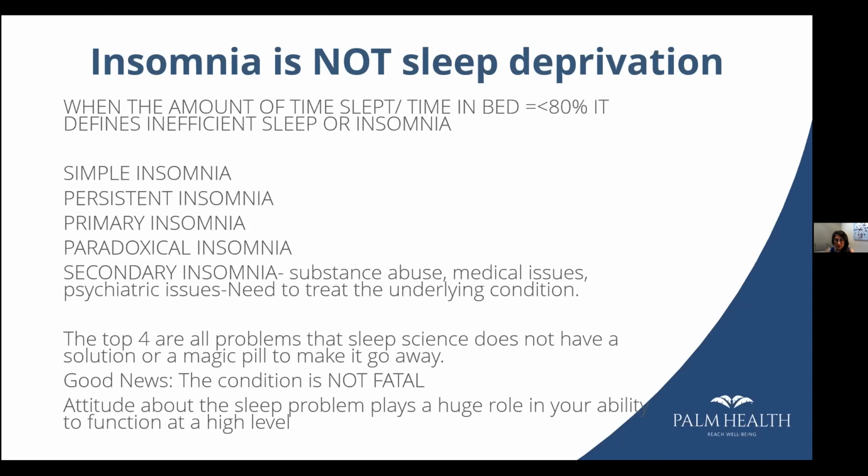To make it complicated, when medicine doesn't have a clue as to why we have insomnia, we start to divide it. We've called it simple insomnia, persistent insomnia, primary insomnia. And those three things are essentially the same condition. Simple is short, you've had insomnia for a shorter duration of time. Persistent or very hard insomnia is because you've had it for years and it's harder to treat. And both of these are actually primary insomnias, whereas initially we thought primary insomnia was a genetic disorder, but today we know that that's not really the case.